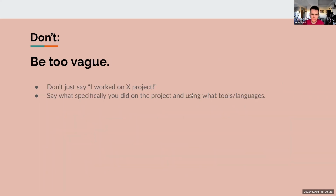Another thing, don't be too vague. Don't just say, I worked on this project. This is one that a lot of people get into the trap of, assuming that people know what this project is. Don't just say you worked on it. Say what specifically you did and using what tools, what languages.